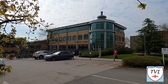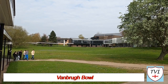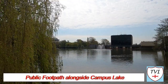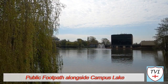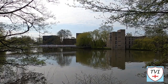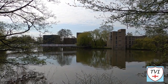Vanbrugh College is named after Sir John Vanbrugh, the designer of Castle Howard. The college houses the university's history, art, language, and music departments. This green area close by is known as the Vanbrugh Bowl. Once past that, we arrive at the campus lake, a huge body of water around which are the various zones. This is the largest plastic-bottomed lake in Europe and was originally a marshy area that was drained and landscaped in 1964. It has a path that circumnavigates it, and that's basically what we'll be following.